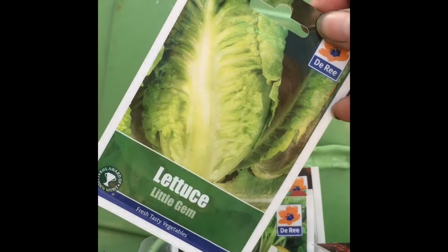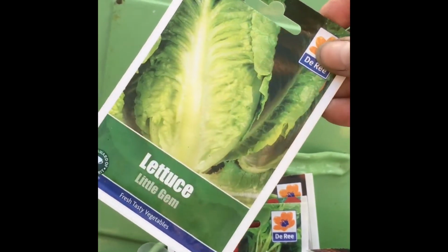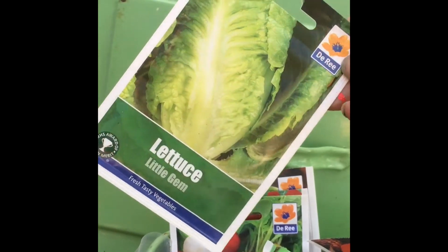Got some lovely lettuce, so that's going to be ready to go out. I have just found a cold frame that I can use, so I need to set that up and get those sown in the next week, 2 weeks probably.